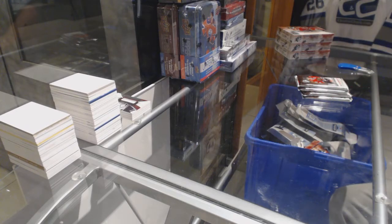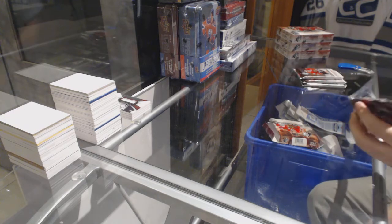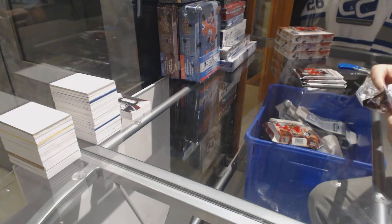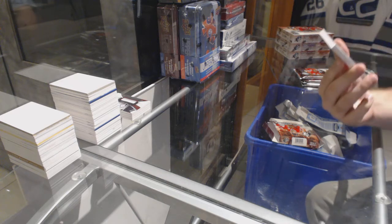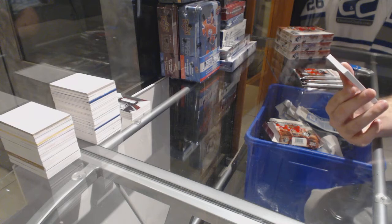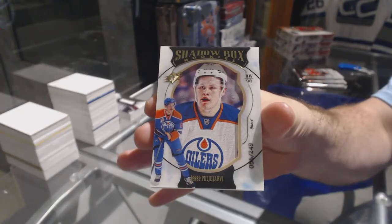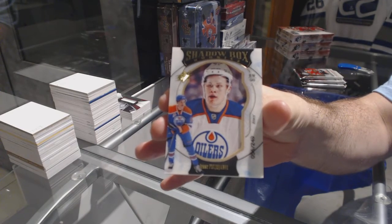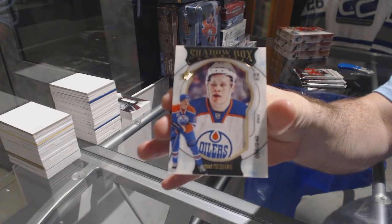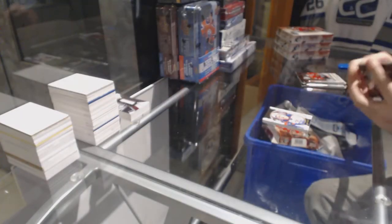Really? Oh, it's probably you. Number to 249, Shadow Box Rookies for the Oilers. Yes, see. Pull you, ERV. Pull you. RV.